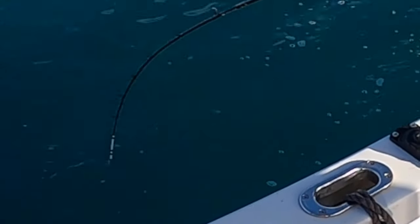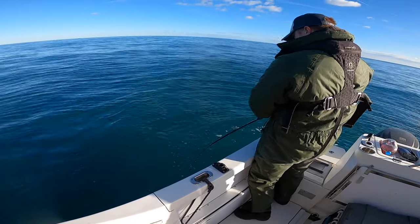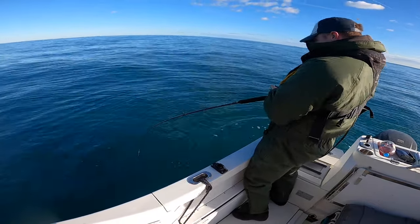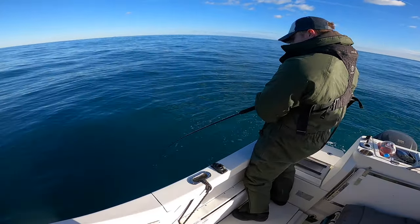Hey, it was a fat fish. Yeah, fish on. Fish on. Jake's got him. Yep, here we go. Lovely fat fish, but didn't have the length. I'm in the wrecks, I'm not concentrating. Yeah, big one. Jake's got one here. I'm going to film Jake.